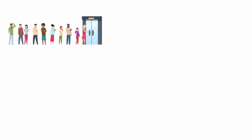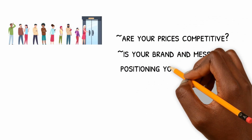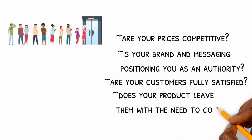Here are a few things to keep in mind while evaluating your marketing performance. Are your prices competitive? Is your brand and messaging positioning you as an authority? Are your customers fully satisfied? And does your product leave them with the need to come back?